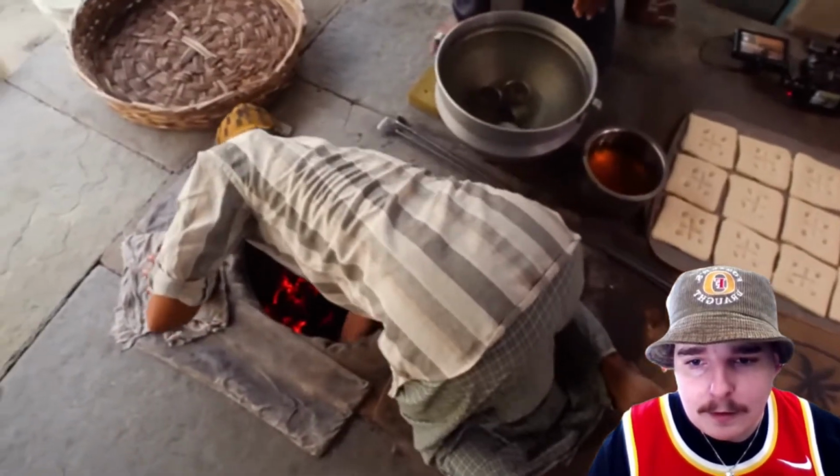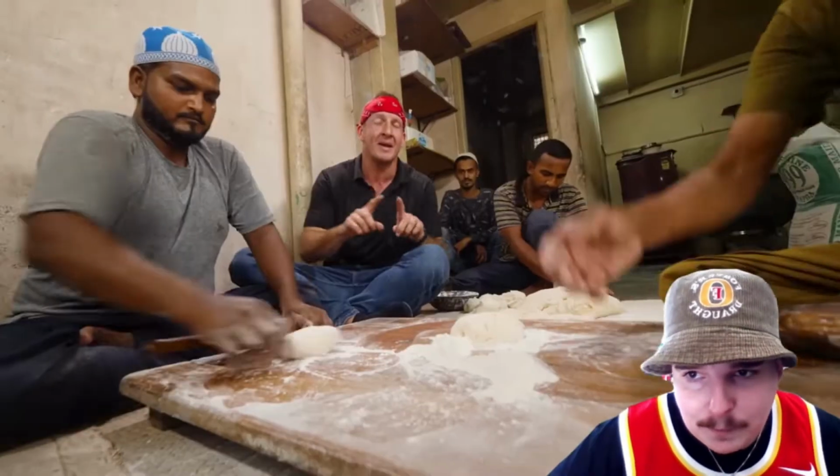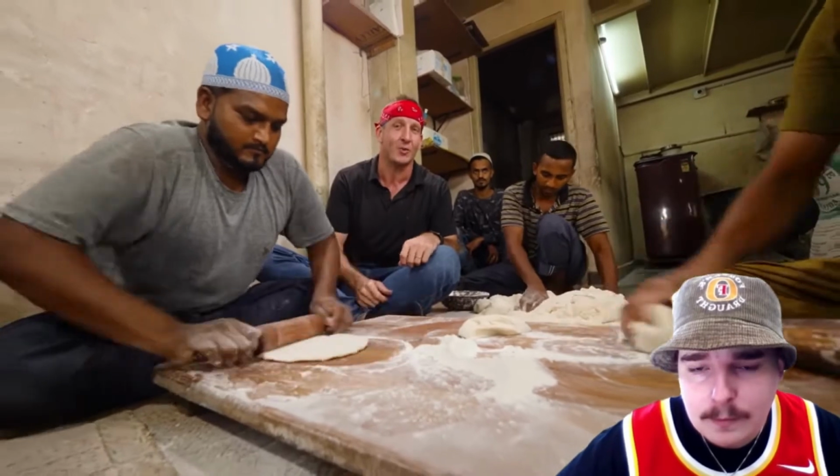The most impressive part? The bread ninja reaches his hands inside a fiery inferno hundreds of times per day. In India, many of their breads are in an oval shape, but today, oh no, today we're getting square.